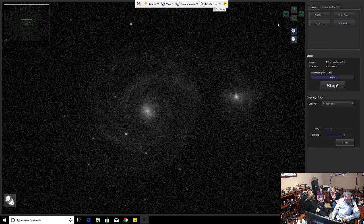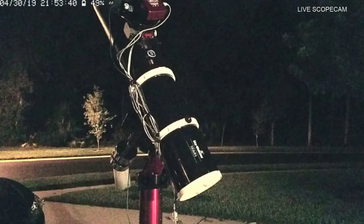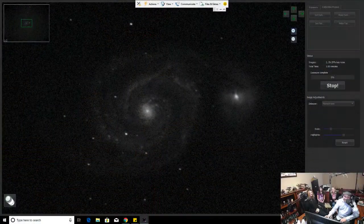Yeah, it already looks great. So, yeah, this is live. Definitely. This is live coming from the weird thing in the driveway, the weird thing on the tripod. It moves by itself. But you can definitely see the arms already. You can tell how they named it. It looks like a whirlpool.